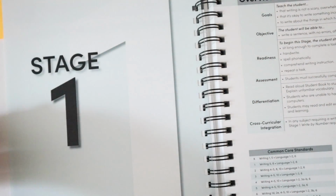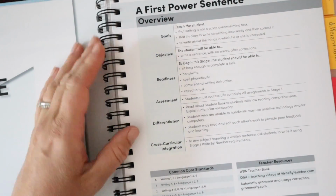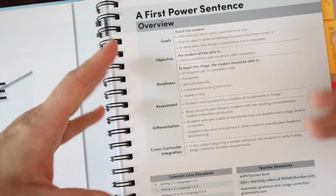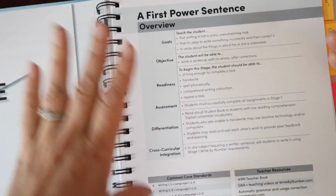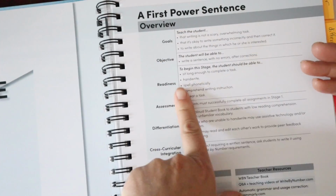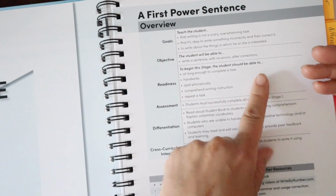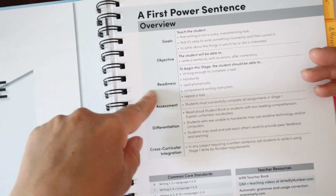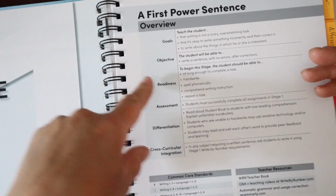All right. Then we move into stage 1. So stage 1, all the stages are set up the same way in the teacher manual and the student manual in terms of the structure of what's on the printed page. So we have our overview. We go over the goals, the objectives, the readiness. To begin this stage, the student should be able to sit long enough to complete a task, handwrite, spell phonetically, comprehend writing instruction, and repeat a task.